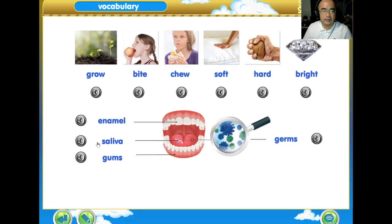Okay, our mouth. Repeat after the teacher. Enamel. Saliva. Gums. Germs.